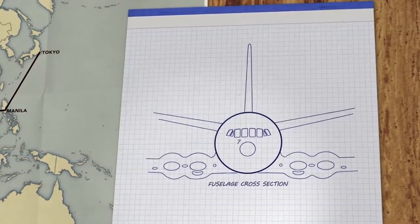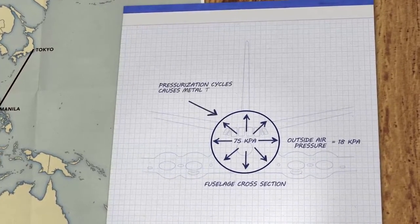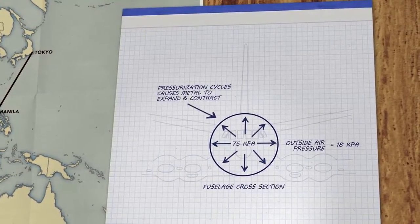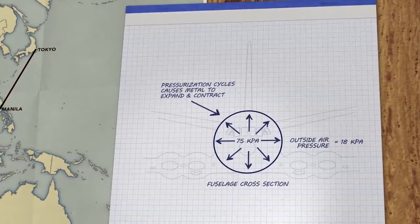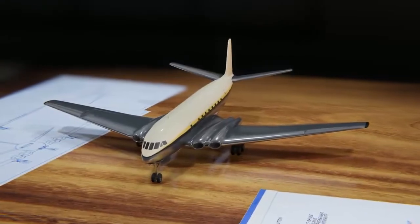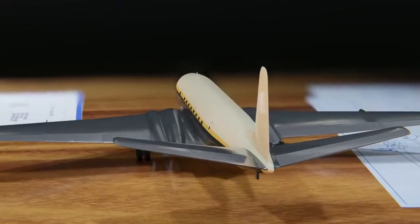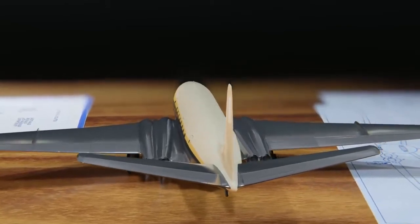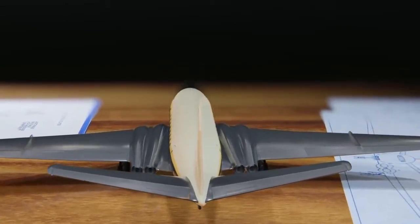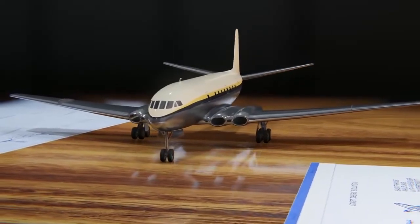See, the Comet's cycles of pressurization and depressurization were faster than those of any other aircraft. After many cycles, the fuselage began to fatigue and cracks started to form, especially around the Comet's square windows, where hard-edged corners concentrated stress forces. The entire Comet fleet was grounded for years while the investigation lumbered forward, but in the end, none of the grounded planes would ever fly again.